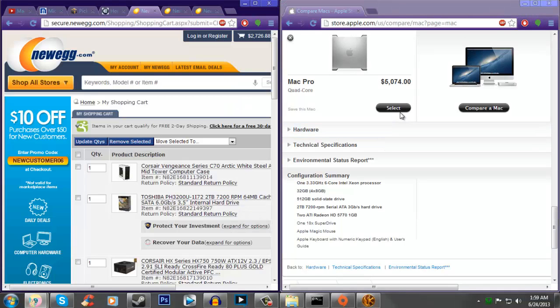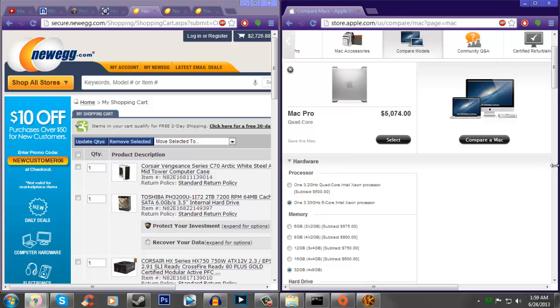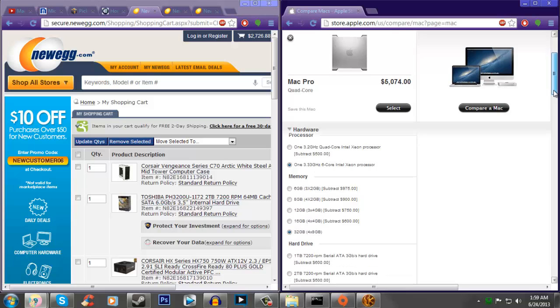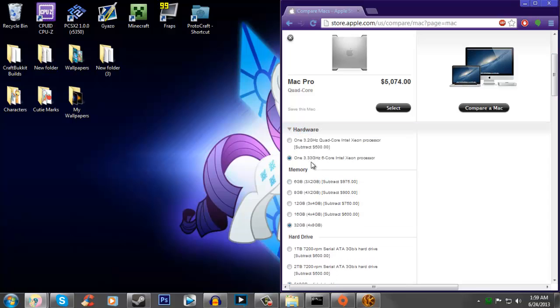Alright, so I did two comparisons. I went on the Apple website and I threw together pretty much the most practical and most expensive Mac Pro that you can buy. So let's go down the specs of the Mac Pro that I have in this system. I have a single 3.33 gigahertz 6-core Intel Xeon processor. Now they don't exactly tell me what socket it is. I'm assuming it's LGA 2011, so that's what I went with for my equivalent system.